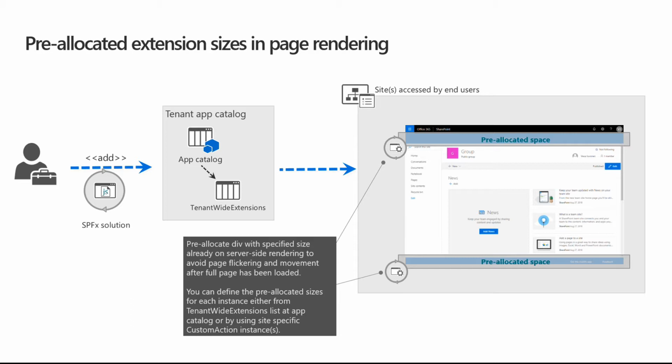And we actually allocate that 50 pixel size already on the server side with a kind of hidden div. And then whenever the page has been completely loaded, the allocation is replaced with the actual application customizer. And the same for the bottom area as well. So you're able to have a nicer way of loading the page, so it doesn't flicker and doesn't move as much as it did with the application customizers.